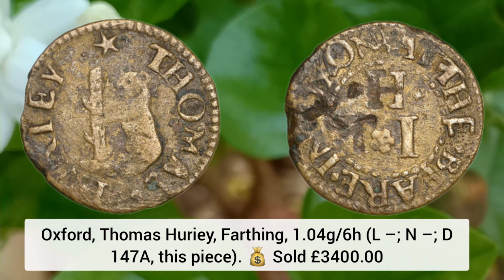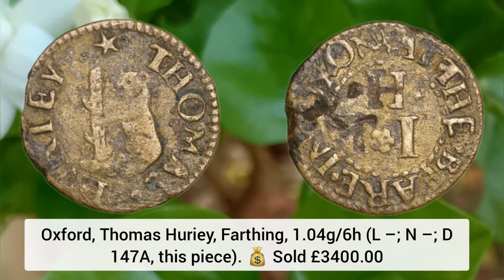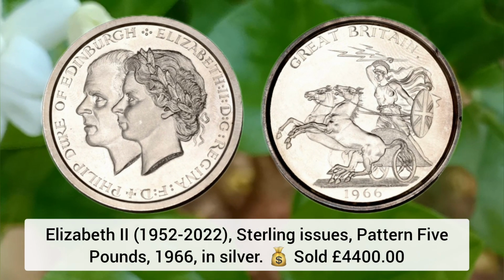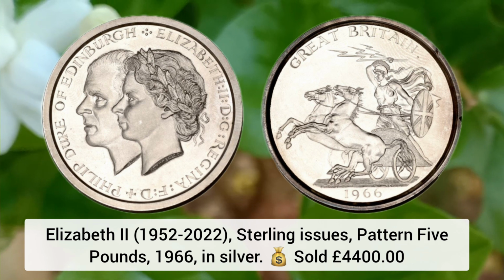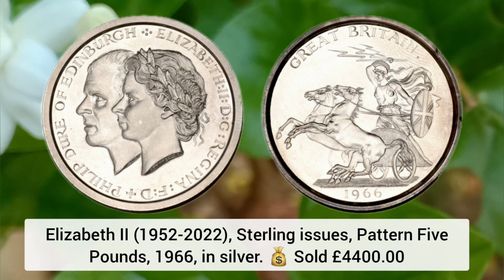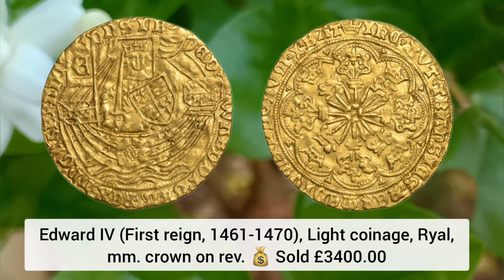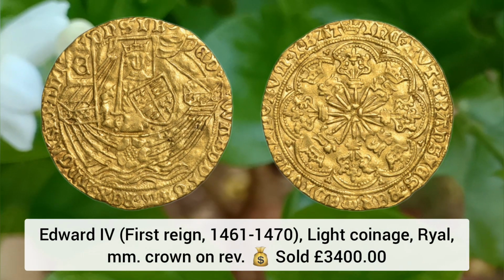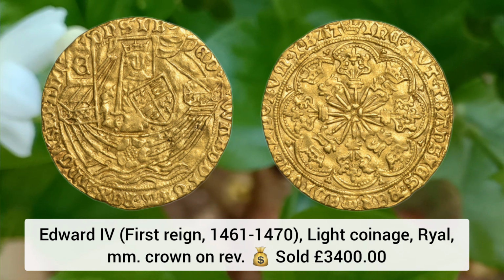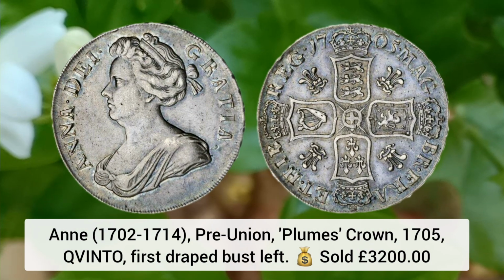Oxford Thomas Hury farthing. This coin is very rare and it is sold for 3,400 pounds. Elizabeth II sterling issue patron 5 pounds 1966 in silver, sold for 4,400 pounds. Edward IV first brain light coinage real crown on reverse, sold for 3,400 pounds.